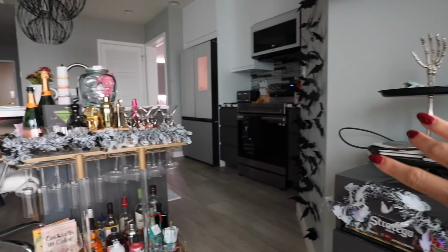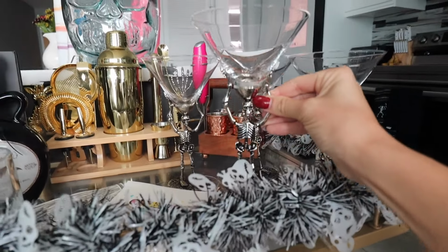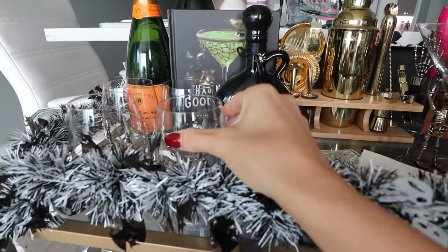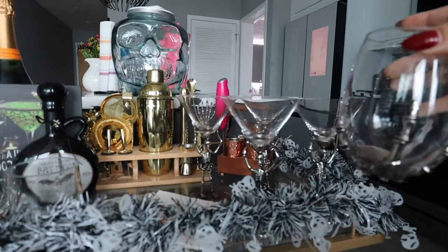Now, if you turn your head over this way, we've got the bar cart, which looks pretty much the same as you saw it, except for now we've got the skeleton martini glasses on display. We've got the little napkins on display. And then of course, we've got these little stemless wine glasses with the skeleton hands. I love these. They look exactly like the Pottery Barn ones.